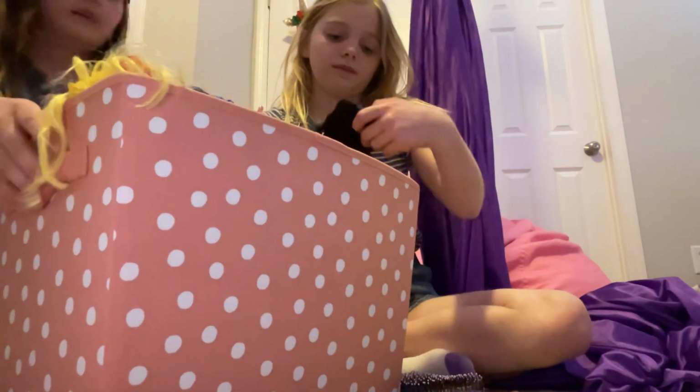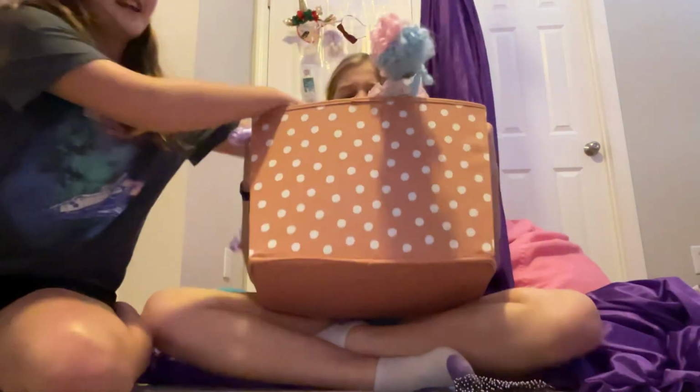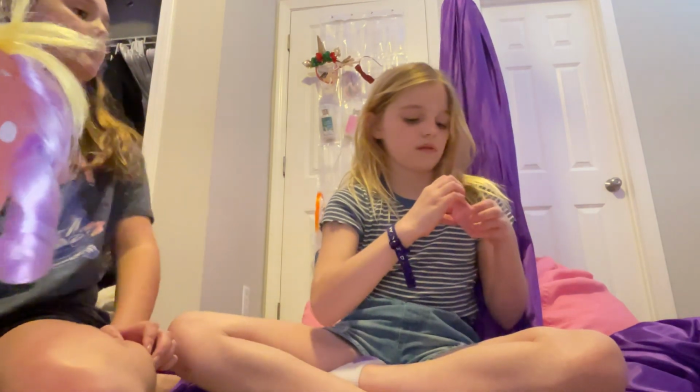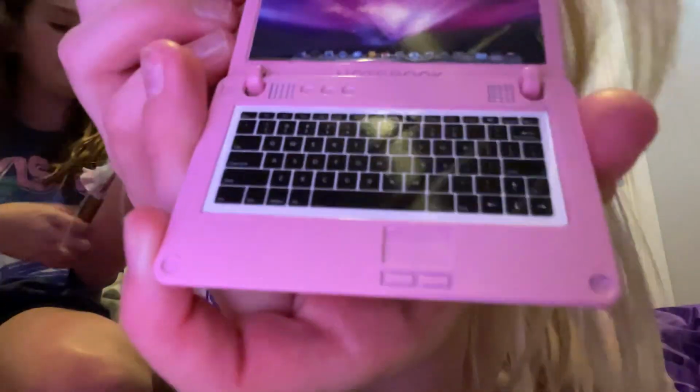Wait, this is the box of face dolls. Oh, there's a lot because it's heavy. Okay, just put it aside. Oh, wait. Actually, this is cute. What is this? It's a laptop. Open it up. Why is it metal? I don't know. There's a laptop in there. Whatever.